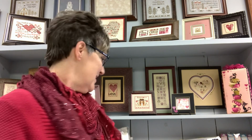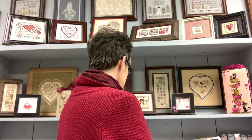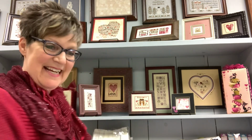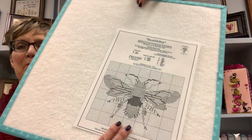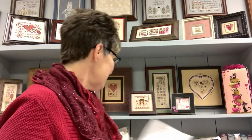And then, since yesterday, the 13th, was Galentine's Day, that unofficial holiday for celebrating women's friendships, I decided to show something that somebody had gifted me a few years ago. So this is Mirabilia's Bumblebee, and it uses some metallic and beads and some whisper. And this is the finished piece.